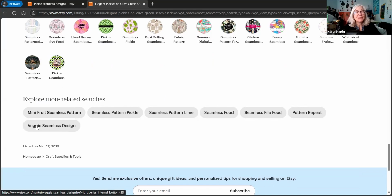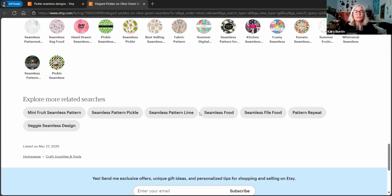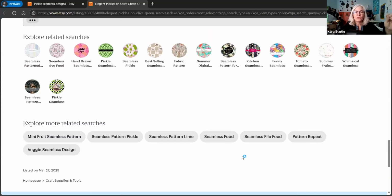Like veggie, I guess, yeah, pickles are vegetables. They're nasty, but okay. Mini fruit, this is not really mini fruit. I don't know. I don't want to get too far off because I don't want it to start showing me a bunch of strawberries. Okay, because then that's not accurate. So just go down here and take the things that are accurate for what your item is, make a list, and then go back to the design or go back to the listing and add things to the tags.